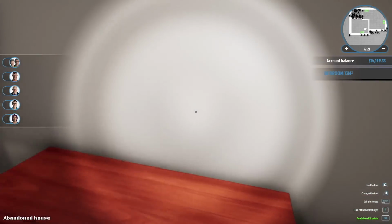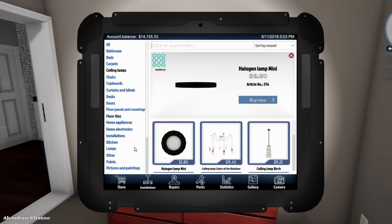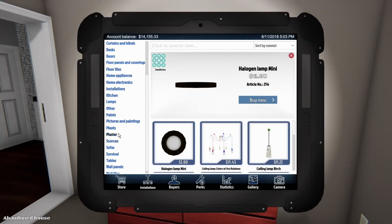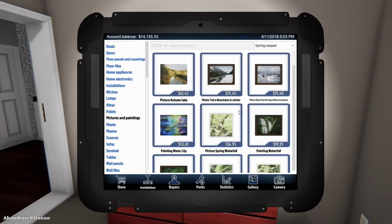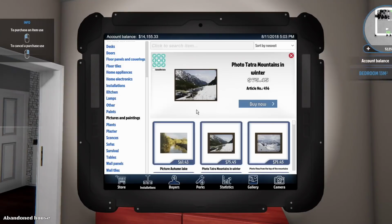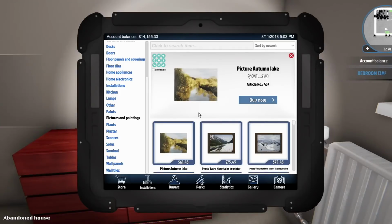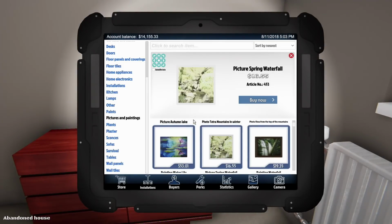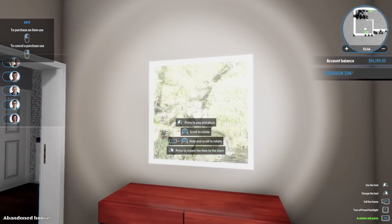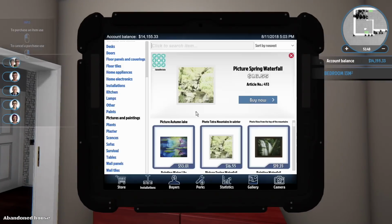So I could put something on this shelf here, or a painting. So let's go on and look at the paintings again and see what we got here. Pictures and paintings. We have Photo Tatra Mountains in the Winter. It's not big enough, of course, because why would it be? This one is big enough, but it really doesn't go with what I'm trying to do. This one's big enough, but nope, it doesn't really go.